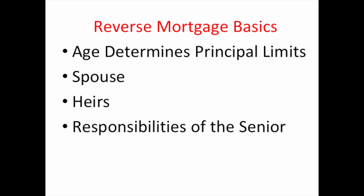Next slide shows that the reverse mortgage basics is that age determines the principal limits. What this means is that the older you are, the more of your home equity that you can obtain. Also, the older the better. So if you were 85, you could actually have a higher principal limit reverse mortgage than you could if you were 62. In the old days, the spouse had to be 62, and it's like that in Texas.